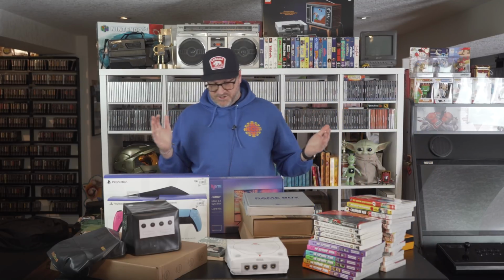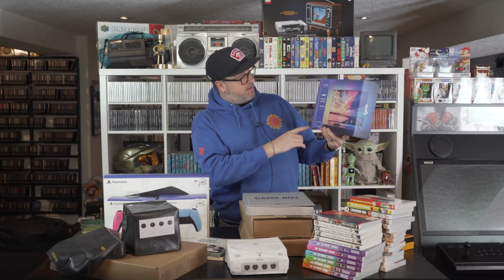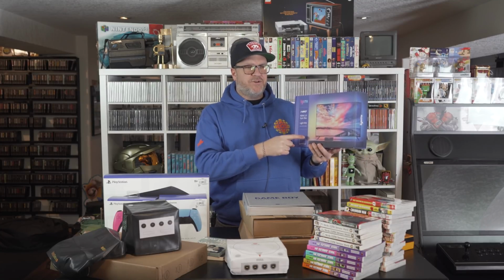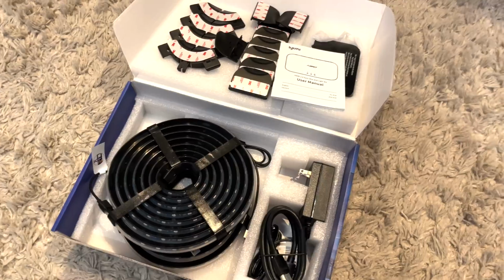Let's see, on to a product that was sent to me. This is a Latency, what do they call this exactly? This is a Latency HDMI 2.0 sync box. It's a light kit that goes behind your TV or your computer monitor, and it actually syncs to what is on screen. So I recorded some footage of this device, and I'll roll that right now.